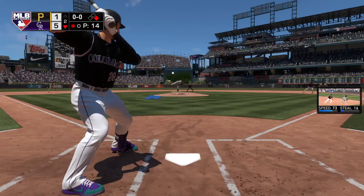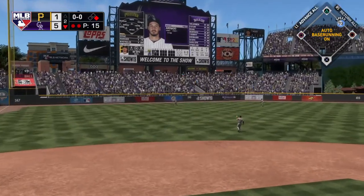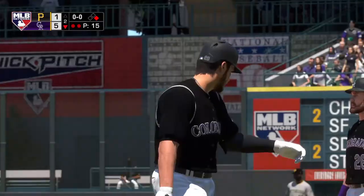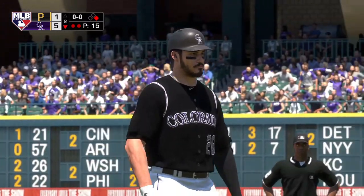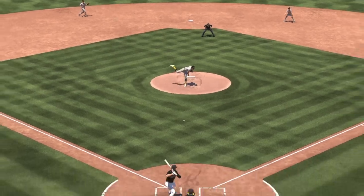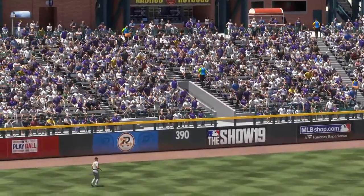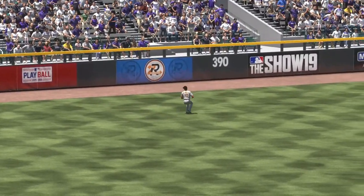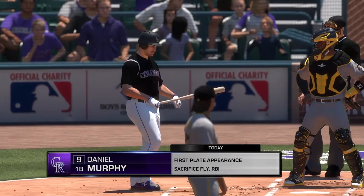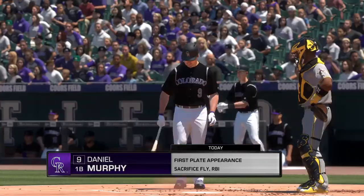First pitch on its way. Line drive to left. Number 10 is there, and he makes the catch for the out. Well, he hit that ball pretty well, but the only problem was that he pulled off it just a bit. The location was a little on the outer half, so he would have hit it even better if he would have stayed through the middle of the field with it. Standing in, Daniel Murphy picked up an RBI on a sac fly in his first appearance.